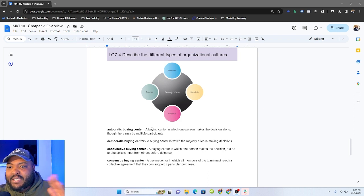Consultative buying center, it's kind of a hybrid between autocratic and democratic. There's one person that actually makes the decision, but they're going to solicit the input of others. And then consensus buying center is where all members of the team have to reach a collective agreement. Something interesting here is that I think the level of where we see these play out will have more to do with the size and scope of the business.